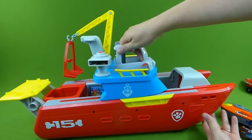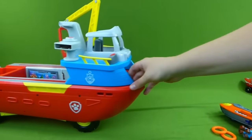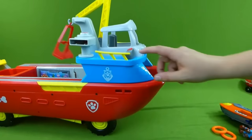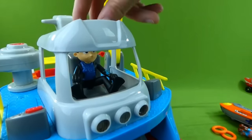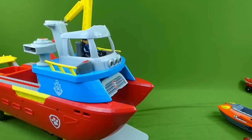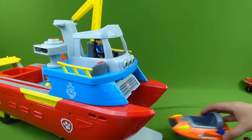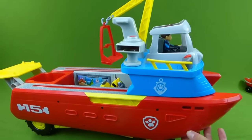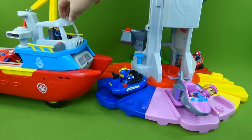All right, pups, it's time to get this thing a land vehicle. It's time to go to the lookout tower. Woo! Beep, beep! We're gonna put Ryder up here so he can drive. Just like that. He's ready to drive. I can carry Rubble on the double, and Zuma. All right, everyone else is gonna have to walk. But where's the lookout tower? Beep, beep, we made it to the lookout tower.